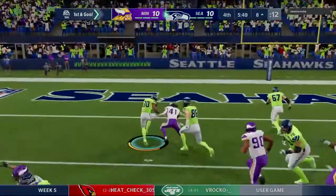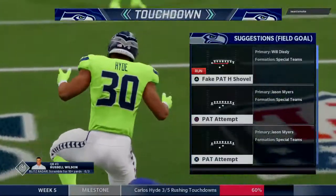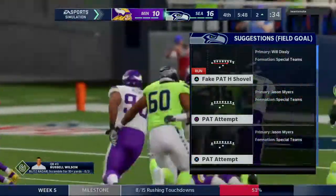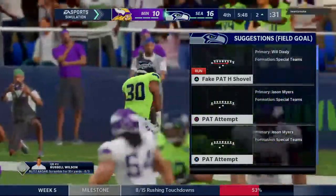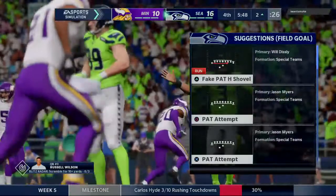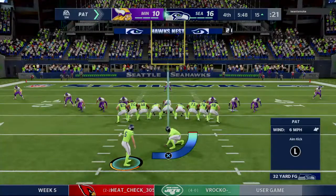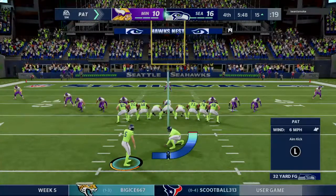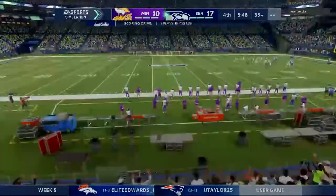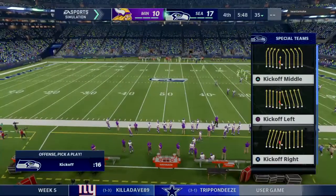They'll run, Hyde, and he will not be denied. Into the end zone, touchdown Seahawks. Carlos Hyde, his 3rd touchdown now on the year. And the Seahawks have taken the lead. Now Myers for the extra point. He's got it as they go up by a total of 17 to 10. Makes the score Seahawks 17, Vikings 10.